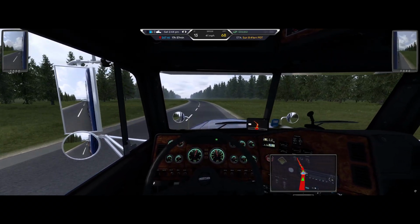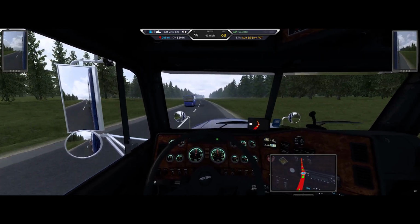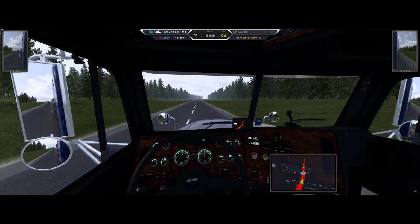267 miles left to go. My guess is we'll be there in about 4 hours. So, let's say 7 o'clock.